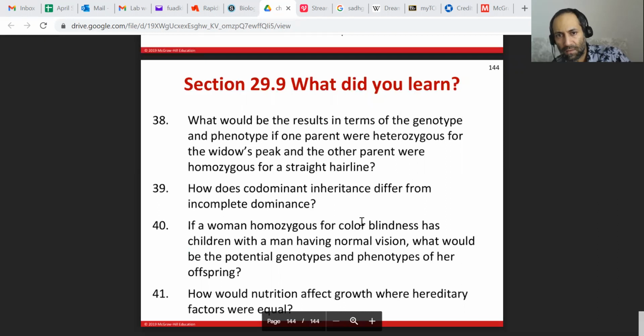How does codominance differ from incomplete dominance? Codominance is when two traits are equally expressed, like AB, both are expressed, AB blood type. Incomplete dominance is when two traits intermix and an intermediate phenotype comes out, like dark skin and light skin, you get brown skin. That's incomplete dominance. If a woman who is homozygous for color blindness has children with a man having normal vision, what would be the potential genotypes and phenotypes of the offspring? Make the cross, make the tic-tac-toe, and figure out what it's going to be.